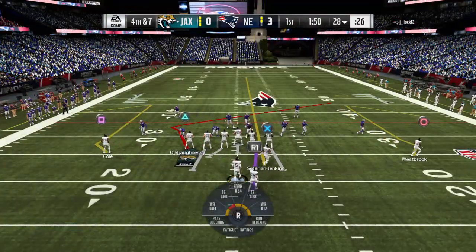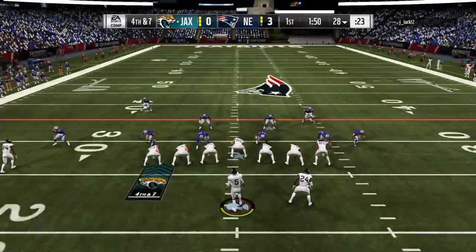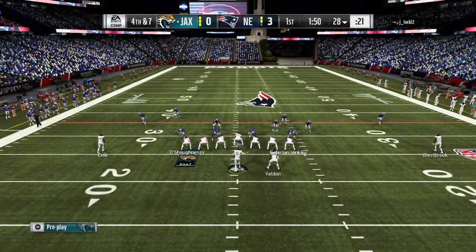Now remember, they were unsuccessful earlier in this first quarter going for it on 4th. They're going to try a 2nd time.